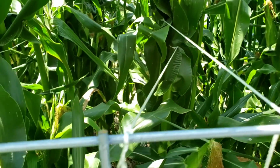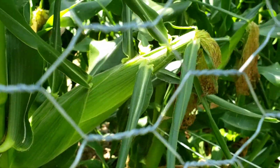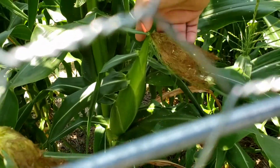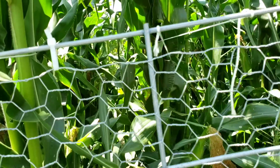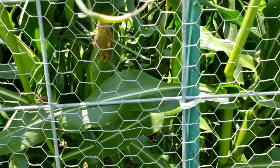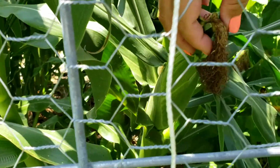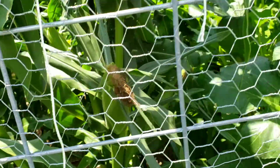Corn will be ready in a couple weeks. See the hair on them? They're starting to die. Lots of corn coming. Look at that big monster right there. This sucker's huge. This one's about ready. This one right here. Hair's dying on it, or the silks.